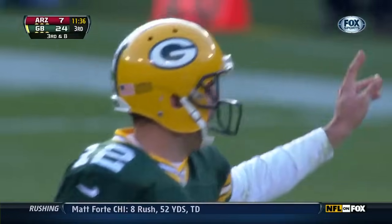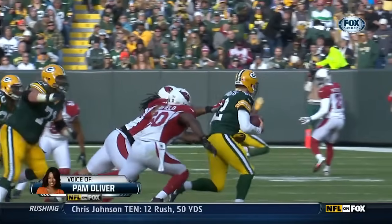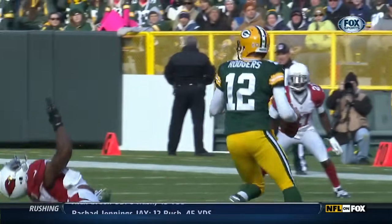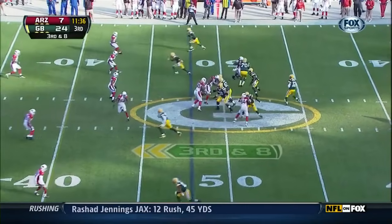Pam Oliver. Well, Joe, as we speak, Cardinals linebacker O'Brien Schofield is not out there on the field. We are told he has a sprained left ankle. The Cards aren't sure if he will return. All right, thanks, Pam. So number 50 not out there.